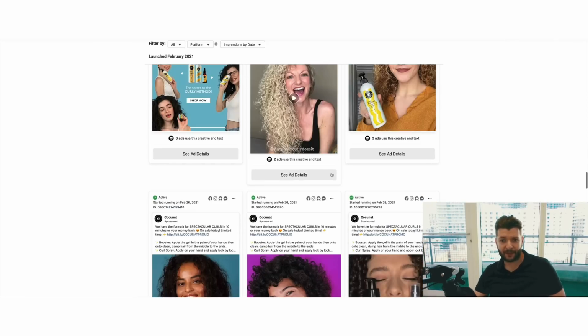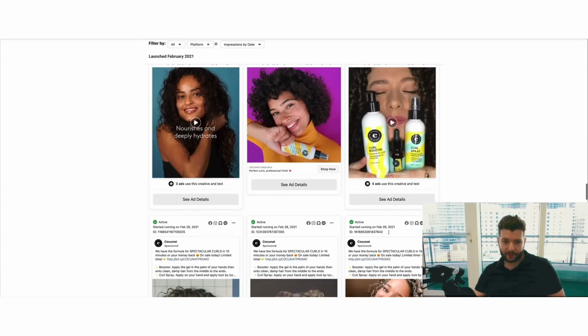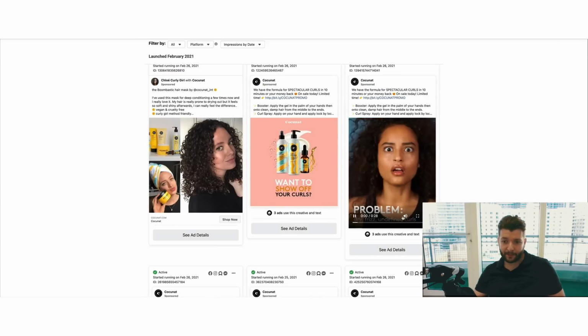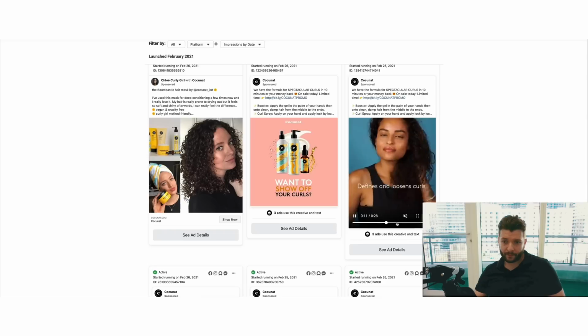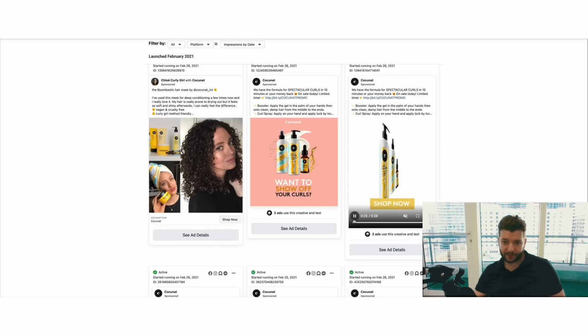Like these guys, for example, you can see they have this curl booster, right? So they have this product now. What is this? It's another product, right? So they have like 3 different products.